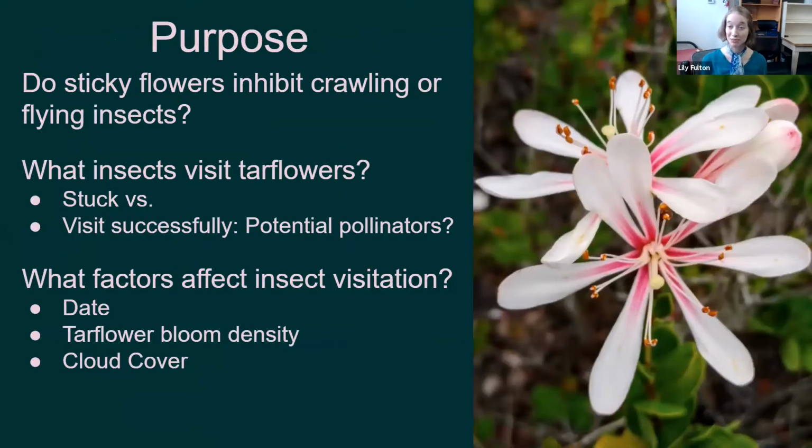So the purpose of my study is to investigate these questions about insect visitors to tarflower. First one is, do sticky flowers inhibit crawling or flying insects? And then what insects visit tarflower and which ones are more likely to be stuck versus visit successfully and be potential pollinators? And then the third question was, what factors affect insect visitation? And I'll be talking about date, tarflower bloom density, and cloud cover.